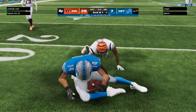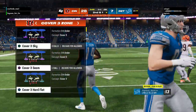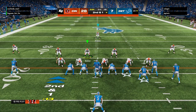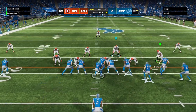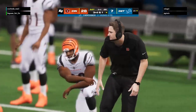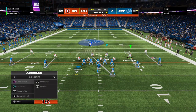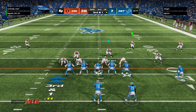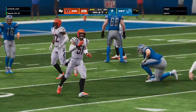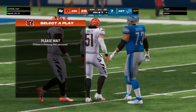And that's to Amon-Ra St. Brown. And he's going to get a solid gain of 9 before being brought down. Second and 1 now from the 21. They'll try the middle with Montgomery. And running room scarce here. He's going to be stopped in his tracks at the line of scrimmage. This offense in desperate need of a conversion as they come up on third down. Goff. Setting up the screen. This is Gibbs. So they'll wind up losing 7 on the play. And that's going to make it fourth down.